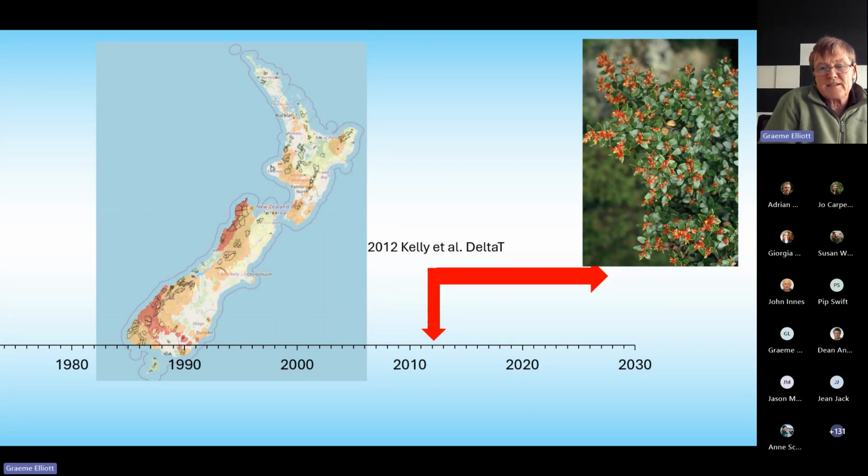And we've been able to plan 1080 ops with as much as a year's warning of when they might be needed. This has been a real boon for us because getting a 1080 op together is a bit of an epic. And having a year's warning of when it might be needed is rather handy.